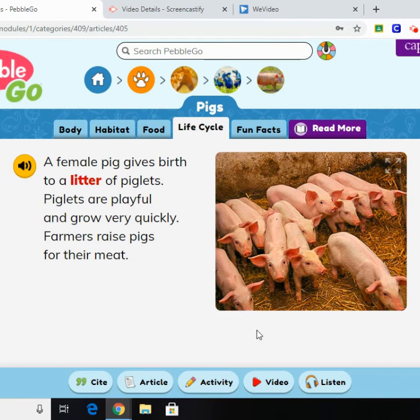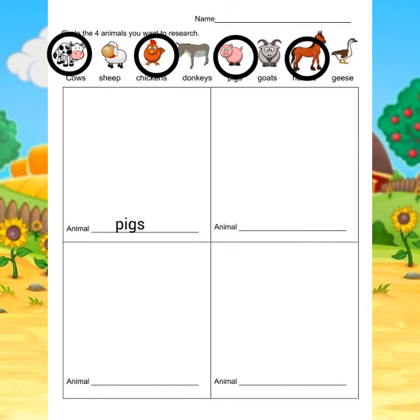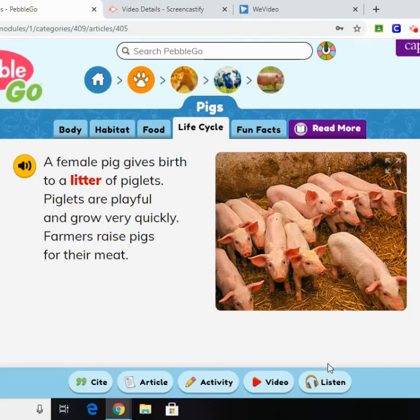Once you've done all of that and watched the video and listened about your animal, you will go back to your handout and you will draw something about your pig or your animal that you learned about that you didn't know before. Once you draw that, then you'll come back to PebbleGo. And you'll go back to your farm animals. Remember, I'm here at pig. How do I get back to farm animals?